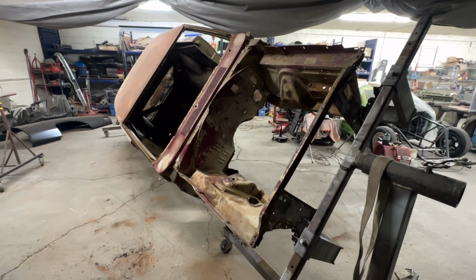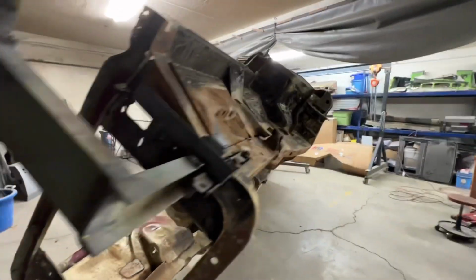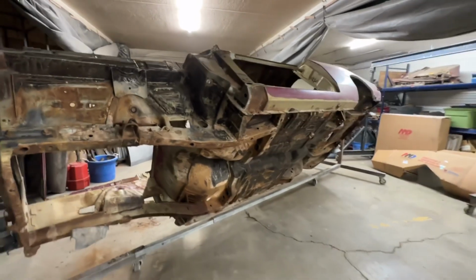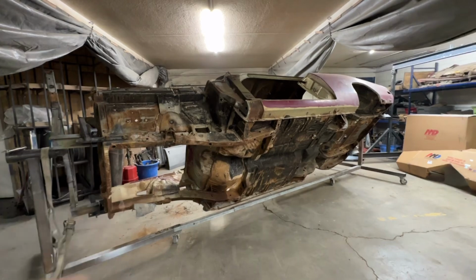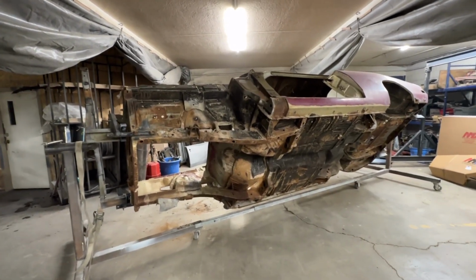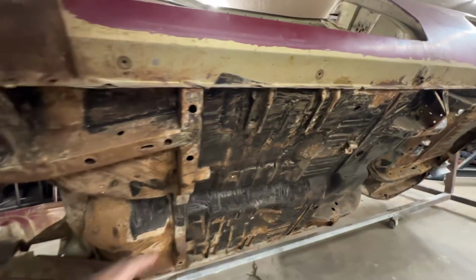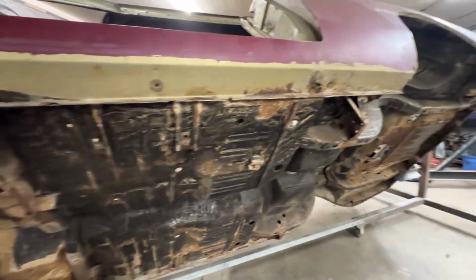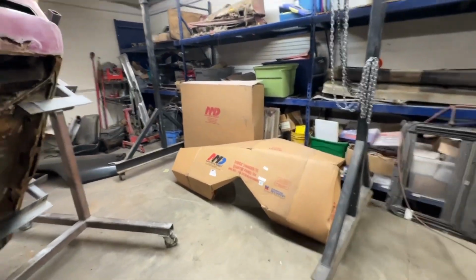So it's pretty cool. Obviously it's gonna be a nut and bolt restoration or resto mod, and it's gonna get all the QA1 stuff. It's gonna be awesome, and I can't wait to get that so we can get it here and start getting all that put in place as well. Frame rails are pretty good. Like I said, the floor pans are just awesome. A little bit of rust right here, but that will be replaced with the full quarters. We got AMD quarters here for it.